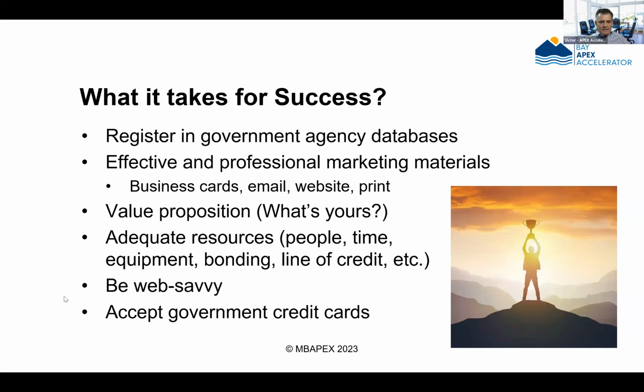Be web savvy. What I mean by that is when you're looking at different websites, they use different language for the same thing. Sometimes you have to poke around websites to find the information you need in order to, say, register with the system, those types of things. So make sure you're web savvy.